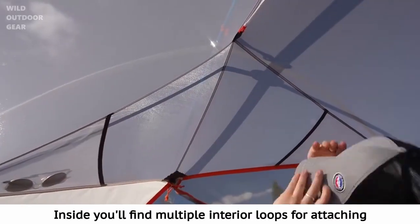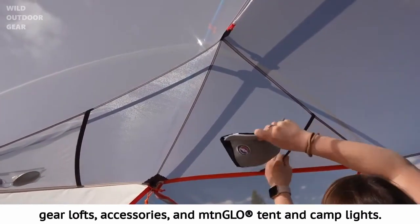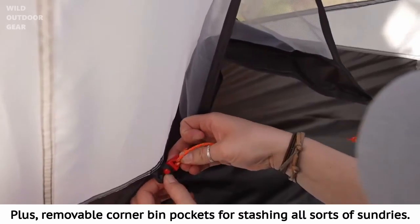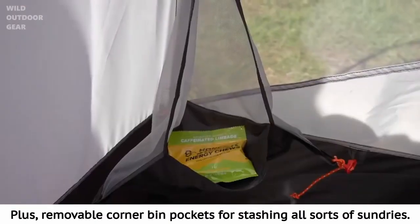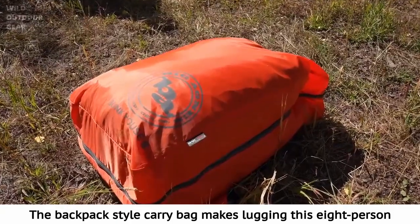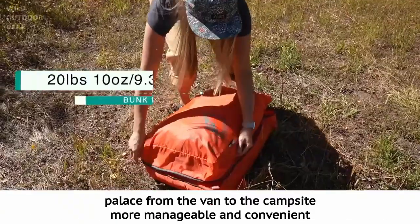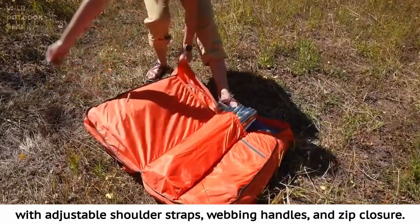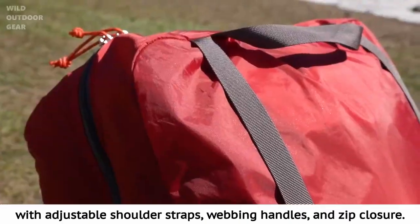Inside, you'll find multiple interior loops for attaching gear lofts, accessories, and Mountain Glow tent and camp lights, plus removable corner bin pockets for stashing all sorts of sundries. The backpack-style carry bag makes lugging this 8-person palace from the van to the campsite more manageable and convenient with adjustable shoulder straps, webbing handles, and zip closure.